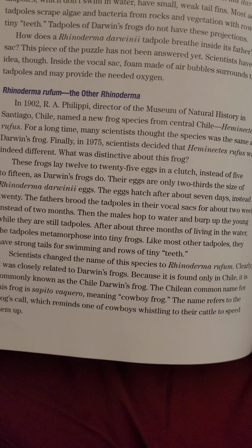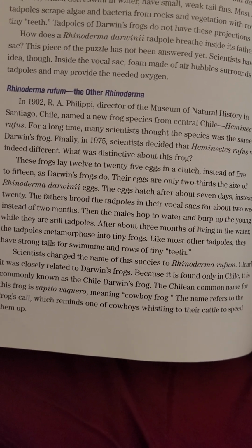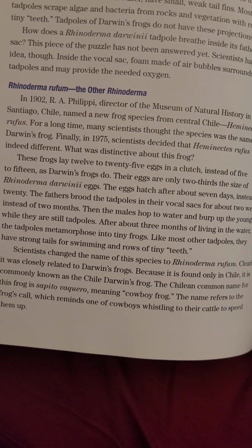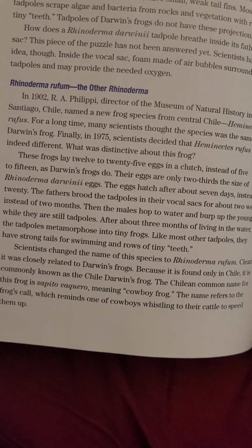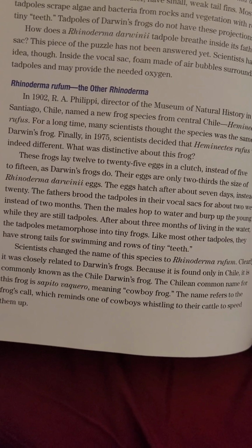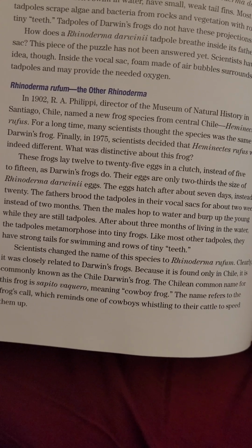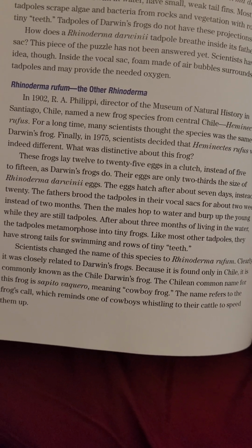After about 3 months of living in the water, the tadpoles metamorphose into tiny frogs. Like most other tadpoles, they have strong tails for swimming and rows of tiny teeth. Scientists changed the name of the species to Rhinoderma rufum. Clearly, it was closely related to Darwin's frogs, because it is found only in Chile. It is commonly known as the Chile Darwin's frog. The Chilean common name for this frog is sapito vaquero, meaning cowboy frog. The name refers to the frog's call, which reminds one of cowboys whistling to their cattle to speed them up.